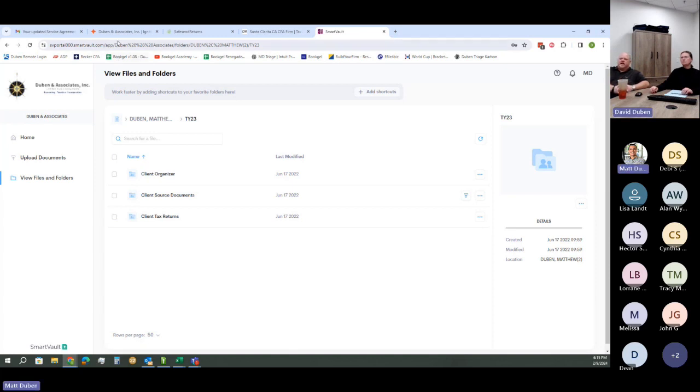Just as a side note, Matt, before you jump, if you have the ability to use PDF as your file type, we do recommend PDF versus HEIC or images or pictures. Pictures don't always upload the same way that you expect them to. So if you have the ability to use PDF, please use PDF. And if you can name your files, it does help.